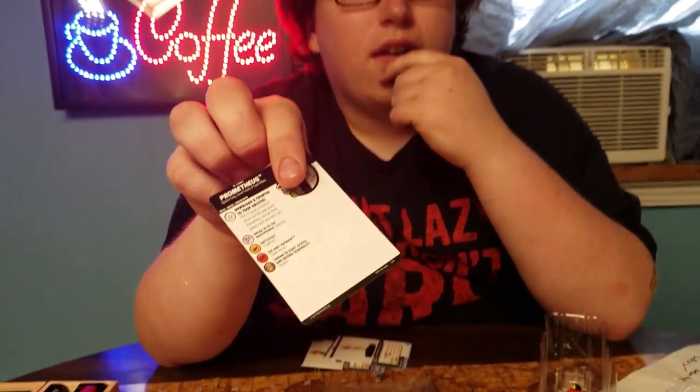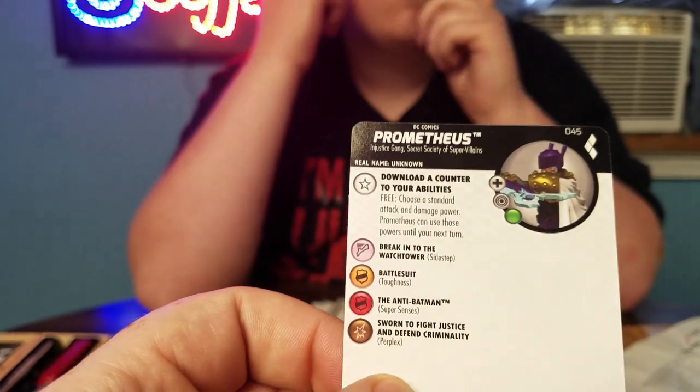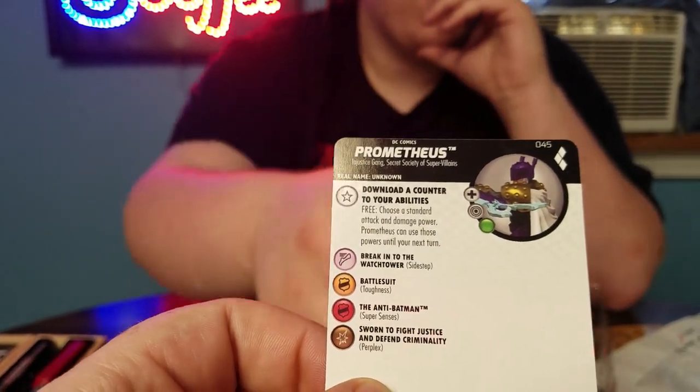Now this alone makes him pretty dangerous. Wow, so he could literally pick whatever ability he wants, and he can do it on the same turn with 11 attack and 3 damage. He also has the ability to dodge roll called the Anti-Batman. He has Sidestep, Toughness, and Perplex. Plus he has a little key code here. Isn't that unhindered targeting? Let me see. Improved targeting.